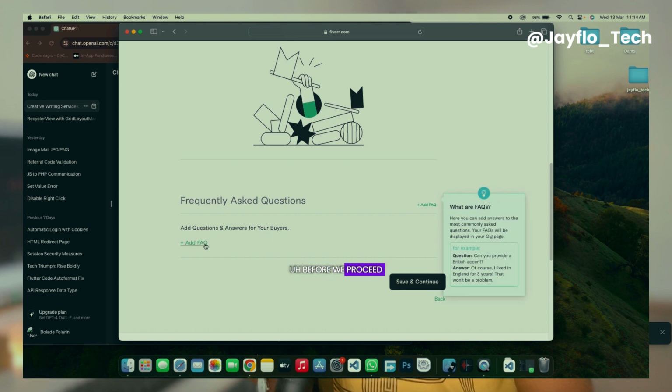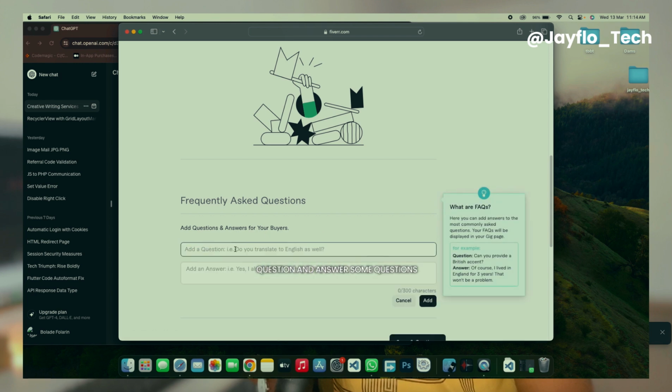Before we proceed, we can actually add question and answer. Some questions are okay, just like, do you translate to English as well? The answer, yes, I also translate to English, from English to Hebrew. But since we are only offering for English, we can have no, I don't for that one.